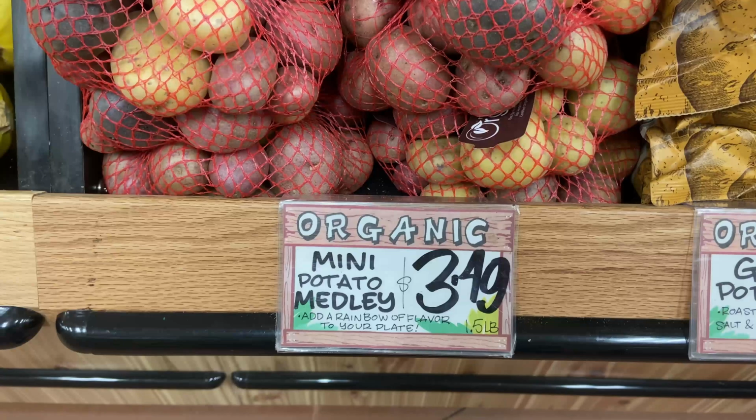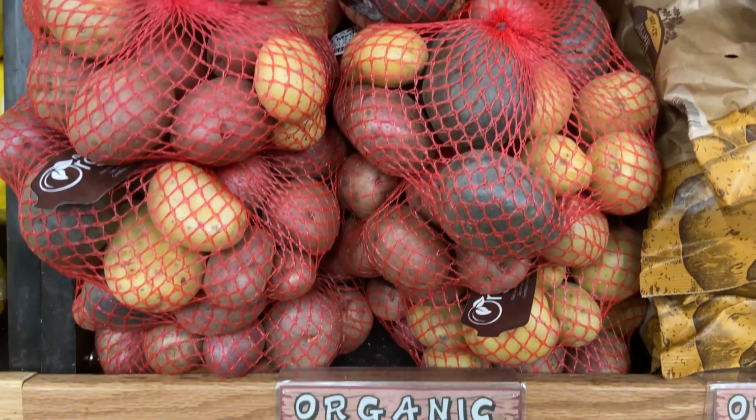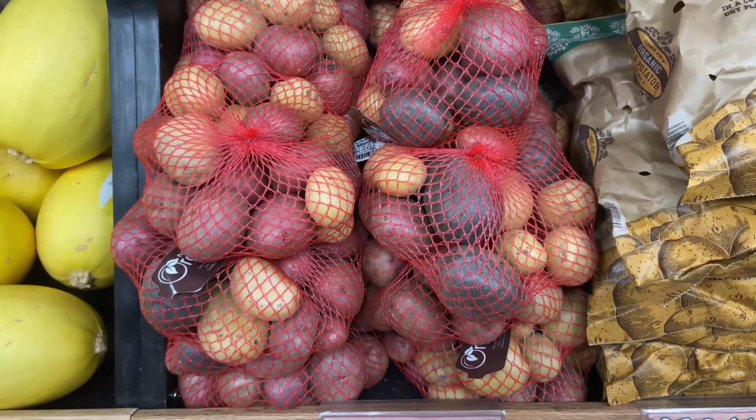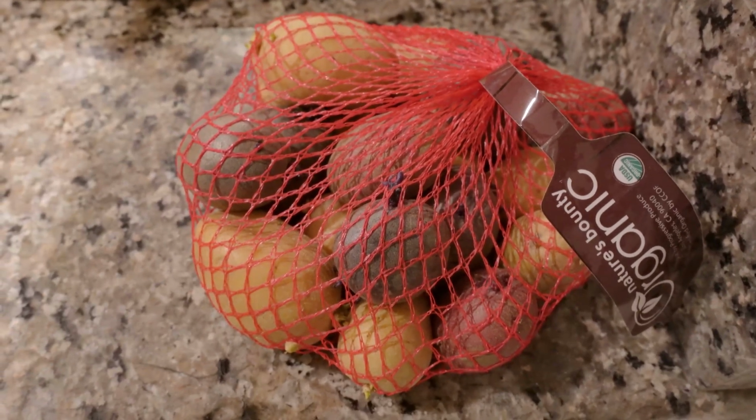I was able to get a 1.5 pound bag of potatoes for $3.49. And the best part, it came with white, red, and purple potatoes in it already. Then I placed the potatoes in a cool, dry, dark corner of my countertop to wait for them to sprout.